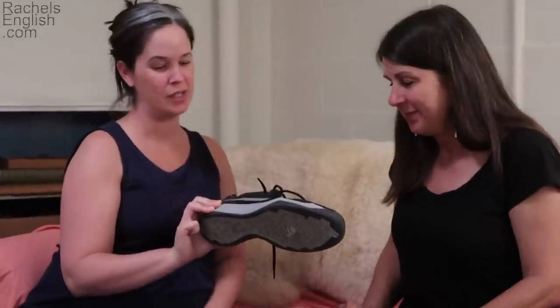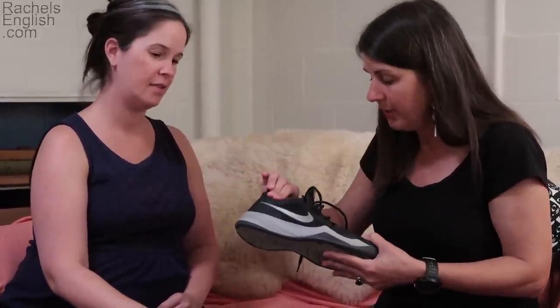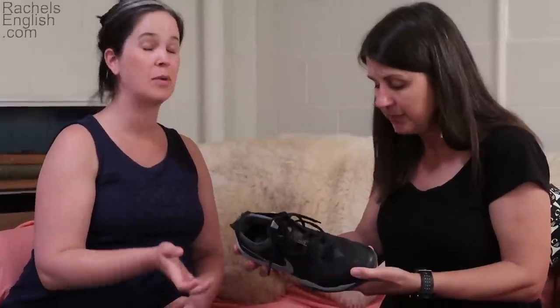These are basketball shoes. These are my daughter's basketball shoes. There's more support in the ankle there. Okay. I was saying I'm used to only ever seeing high-top basketball shoes. I've never seen low-top basketball shoes.